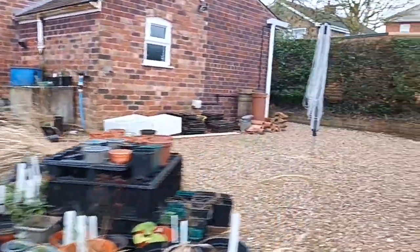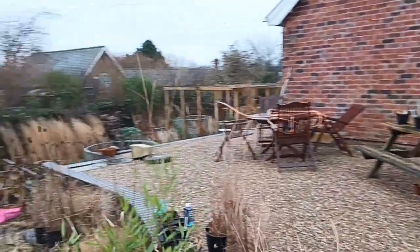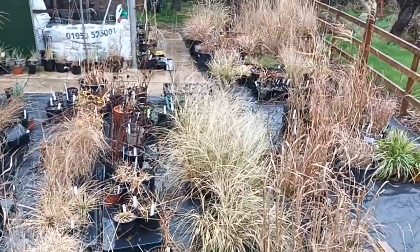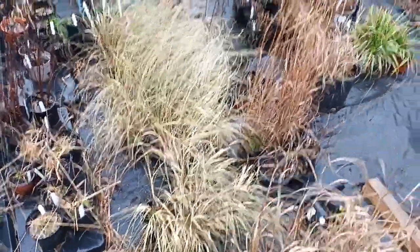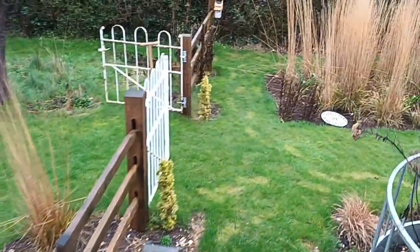Very, very windy today, and it's going to get a lot more stormy. Everything seems okay in the nursery area anyway. Some of the grasses this year are definitely going to have to be cut back. Even some of the evergreens will need a little bit of cutback after that frosty weather that we had.